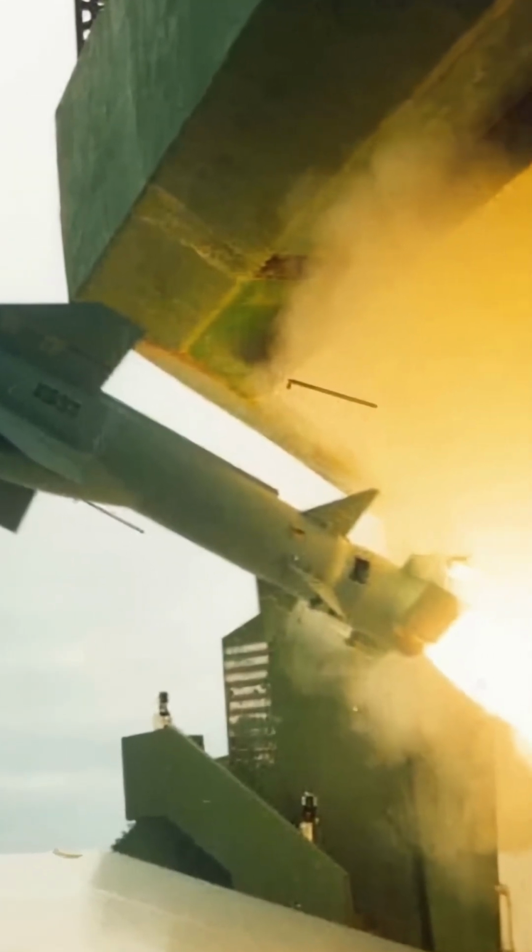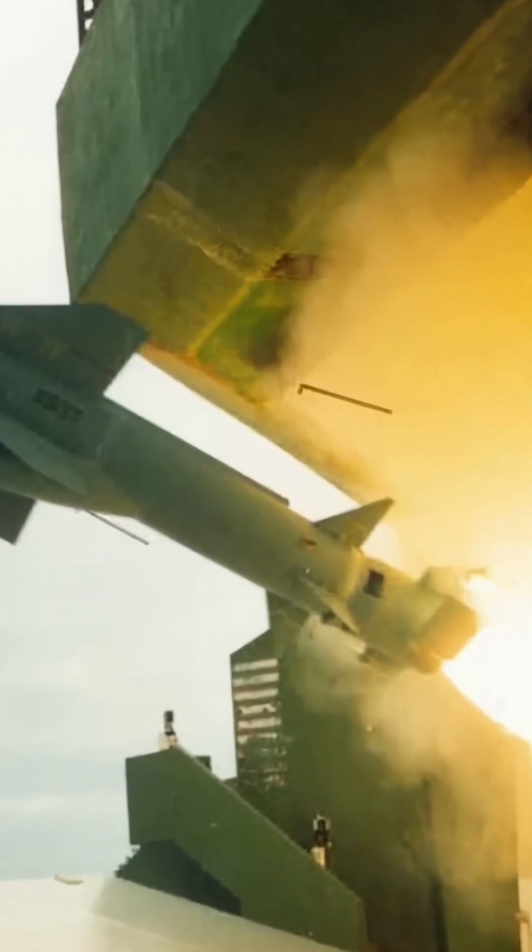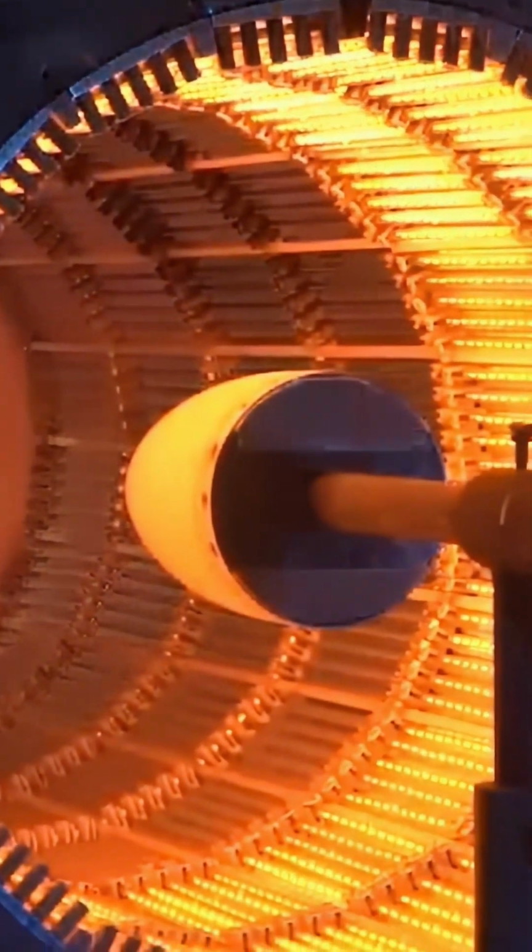The current production number of the Hsiung Feng II-E is classified, but it is generally estimated that Taiwan has at least hundreds of them. The first batch of production budget was planned in 2008, code-named Jiupeng Project. The budget is $1 billion and the production quantity is 245.